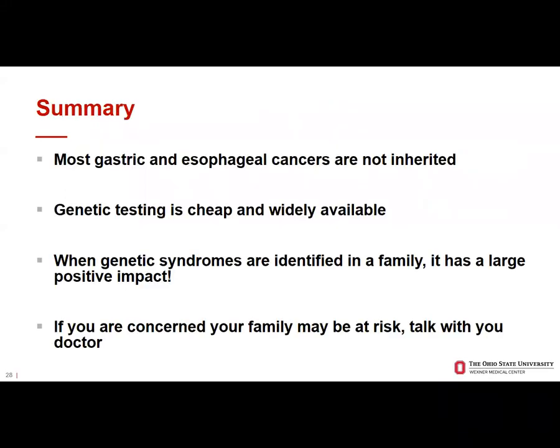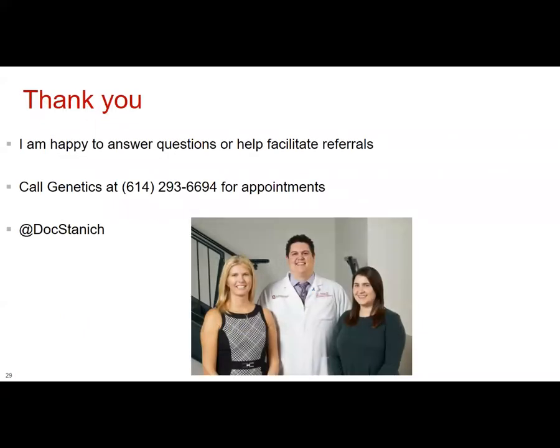Now, just in summary, we know that most gastric and esophageal cancers are not inherited. We know that genetic testing is cheap and widely available. And if you or someone in your family or someone you know would qualify, we definitely recommend talking to your doctors about it. We know that when genetic syndromes are identified in a family, it has a large positive impact. And as I mentioned, if you are concerned that your family may be at risk, then you definitely need to talk to your doctor about this and they can refer you to see us at Genetics. And with that, I'd just like to thank you for your attention and your time. I'm happy to answer any questions or help facilitate any referrals if they're needed.